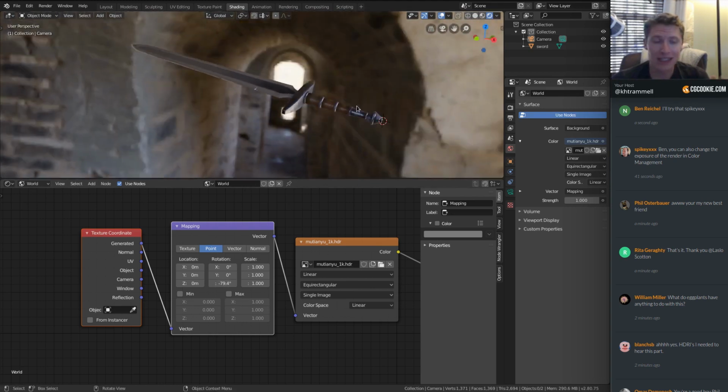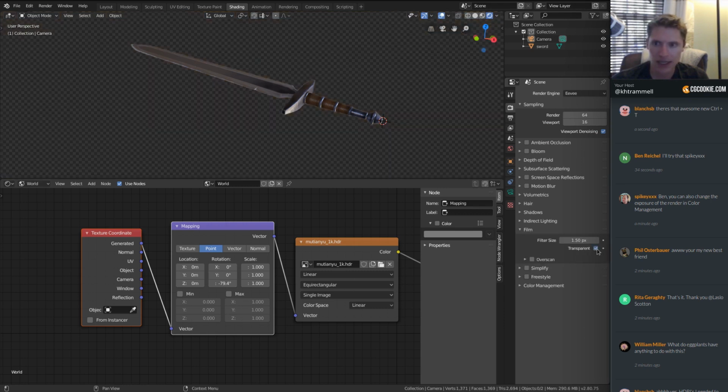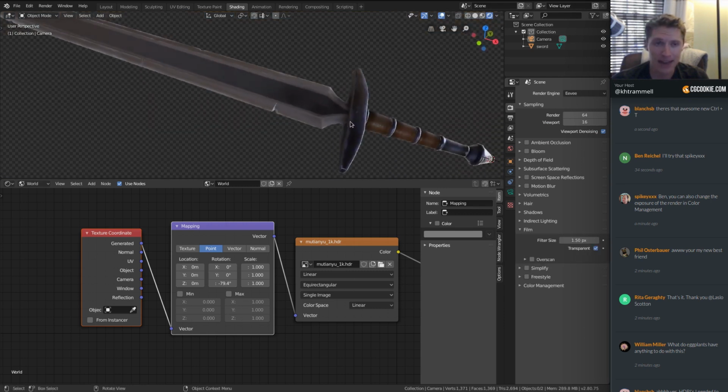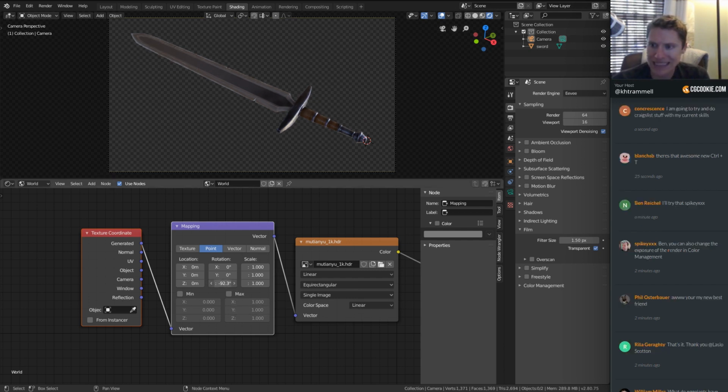Now, I don't actually want to see the background because it's pixelated. It looks like the sword is just floating in midair. So to turn that off, I can go to our Eevee render settings and change the film to transparent. Okay, and now we just see the effect that that's having on our model. So it's very similar to look dev at this point. I'm going to look in my camera, and what I want to do now is rotate around this HDRI to get an appealing light setup. I know that rotating around in Z is going to be my first step.